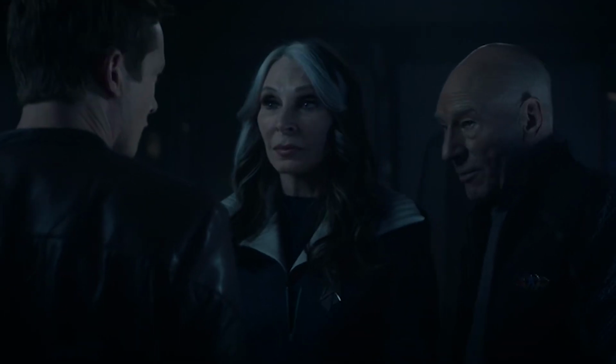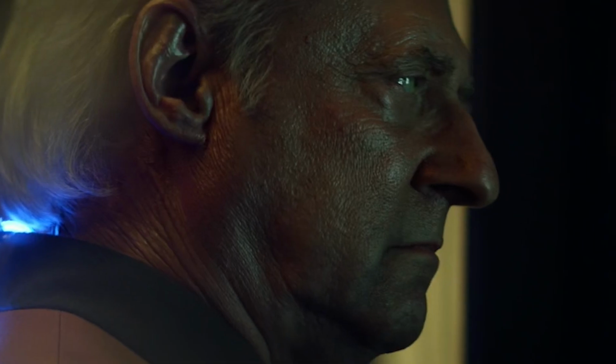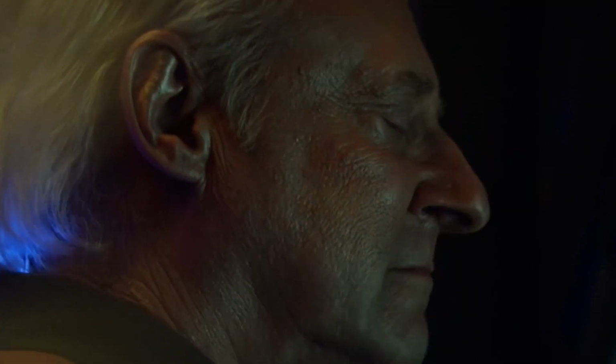The absence of the USS Titan-A's bar in Star Trek Picard Season 3 can be explained by a few plausible in-universe factors. Because the holodeck relies on an independent generator, it was necessary for Picard and the crew to congregate there when the Titan's primary power was lost in the Rhyton Nebula.